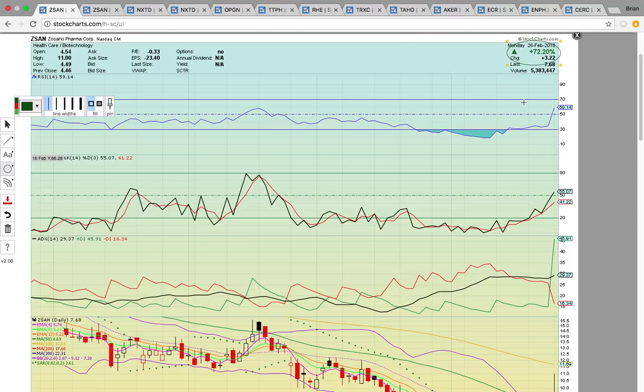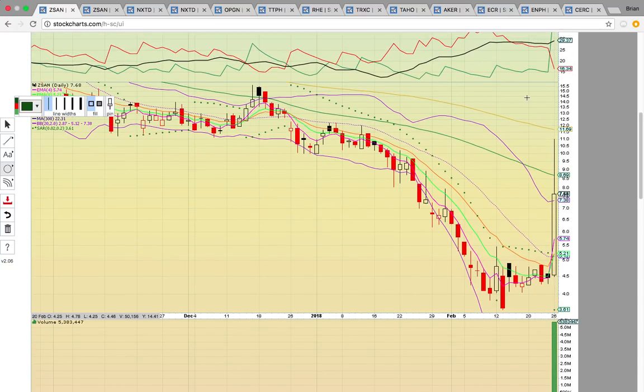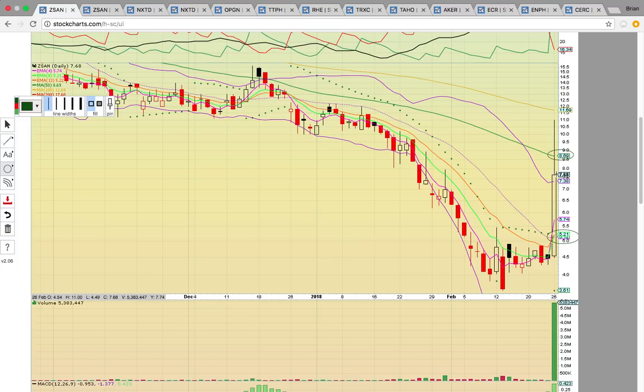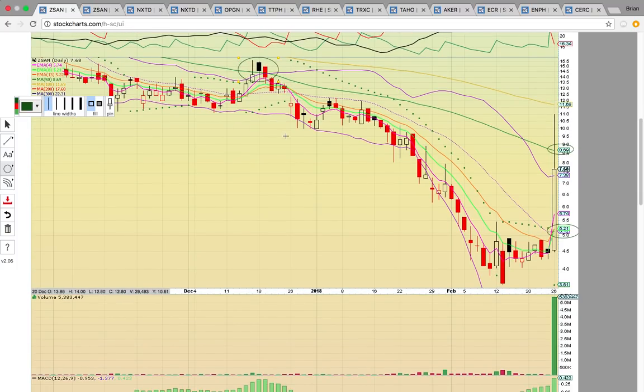First up is ZSAN. As you can see, it closed up 72% today, so that was a huge move. It broke out above the middle Bollinger Band, and it hit the 50-day simple moving average intraday, broke above that level and pulled back. Tomorrow it has to turn that level into support. It has to close above the 50-day simple moving average at 869. If it fails to break that level, that's going to signal a temporary top, and it could pull back to test that middle Bollinger Band. As long as the middle Bollinger Band down at 512 holds, a new uptrend should begin. Notice how it struggled breaking the 50-day simple moving average back in December. So that's a big level to break.